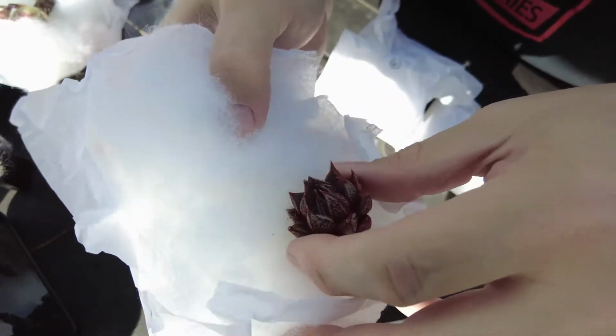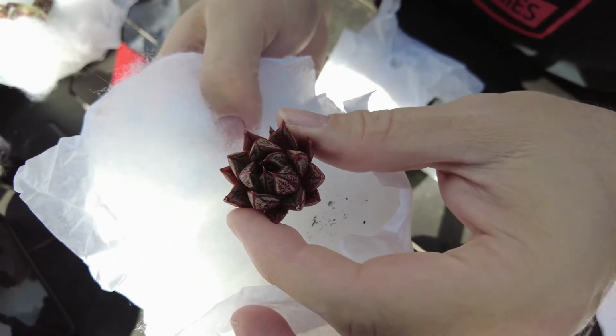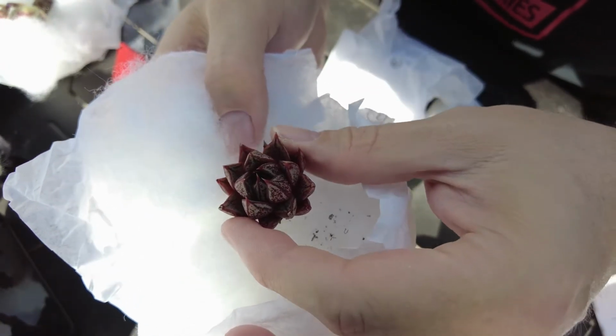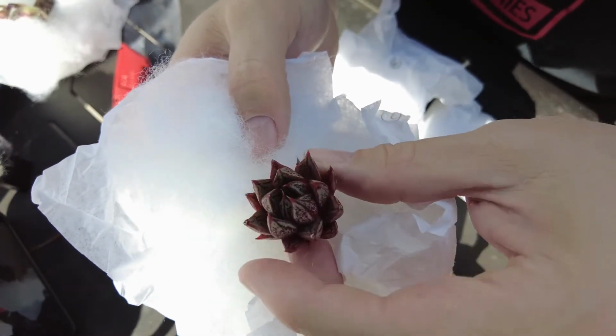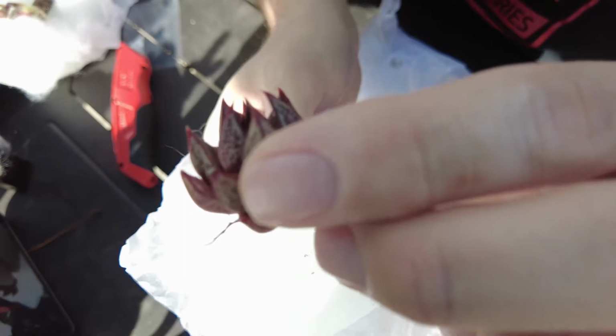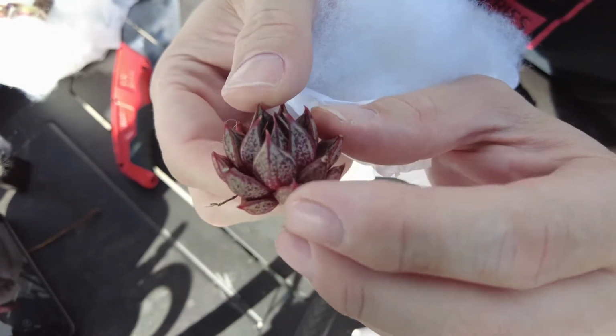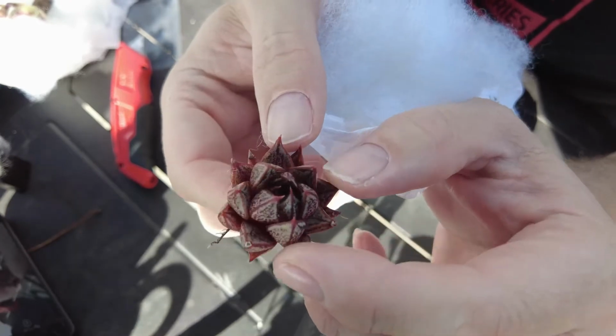Alright, got the Graptopetalum rusbii. Oh, that's not a Graptoveria rusbii. I'll tell you what that is. That is an Echeveria purpusorum white form. And that's what that is. That's friggin' gorgeous. Oh my goodness. That's a pretty little guy. Oh, wow.